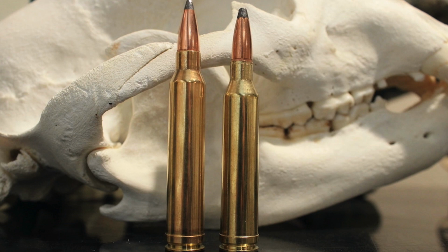Okay, do you want an ideal cartridge for hunting bigger game like moose or elk, or even game in Africa like kudu or eland? Both will do the job just fine, but in this case, I would lean towards the 300 Win Mag because it has a larger diameter and it can shoot heavier bullet weights that are much better suited for extremely large and or tough game.